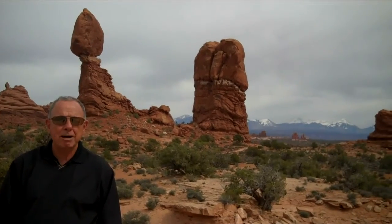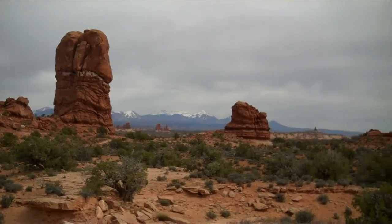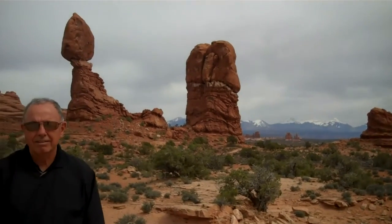Hey, this is the life. We're back at Balanced Rock. And I just want to shoot over here. The La Sal Mountains in the background, a couple of peaks. Really beautiful. You just got to wonder how all of this came about.